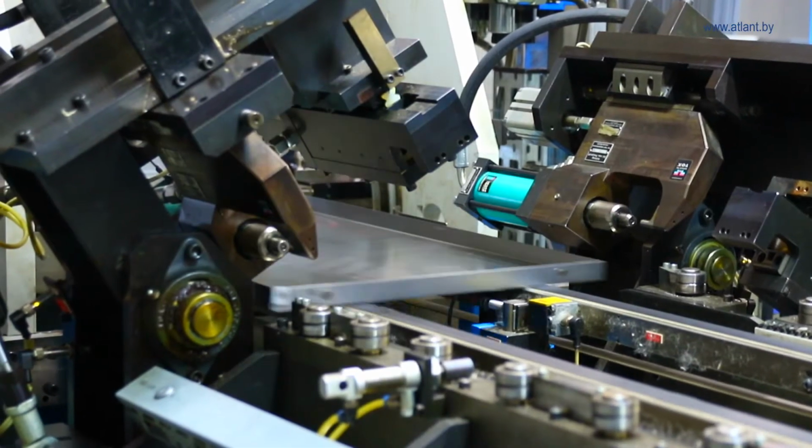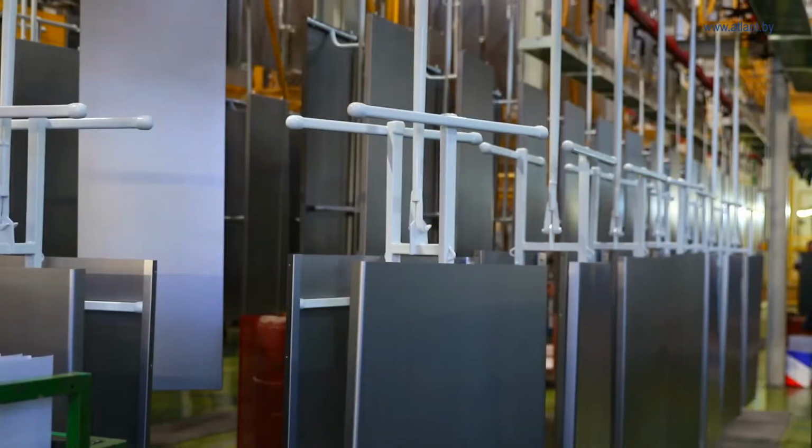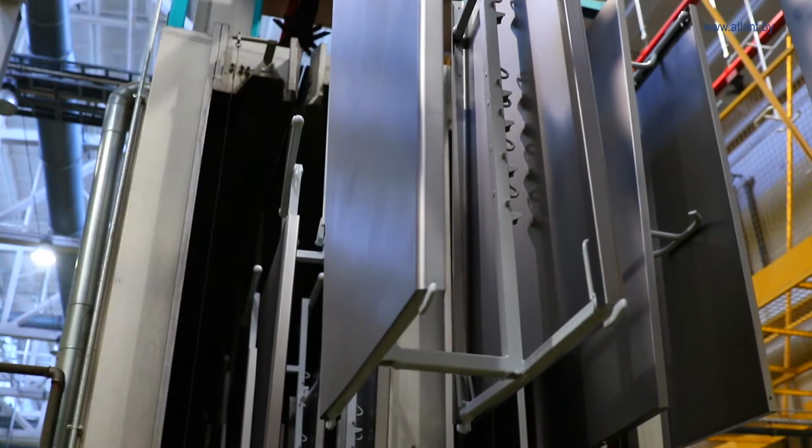Then the body parts go to the panel polymer coating shop, namely to surface preparation process unit. Pre-treatment, degreasing of panel surfaces, application of anti-corrosion phosphate layer, washing of the prepared surfaces with demineralized water are performed in 9 sections of the process unit.